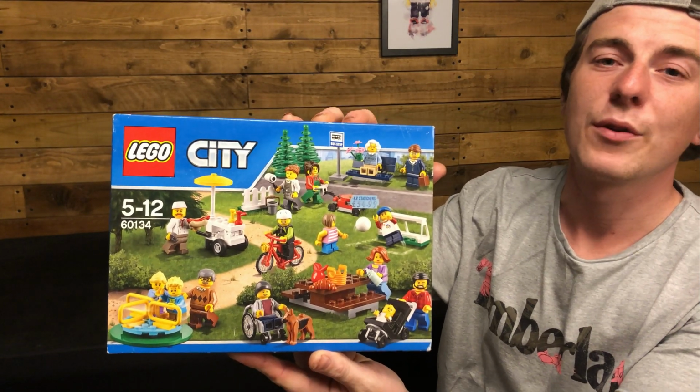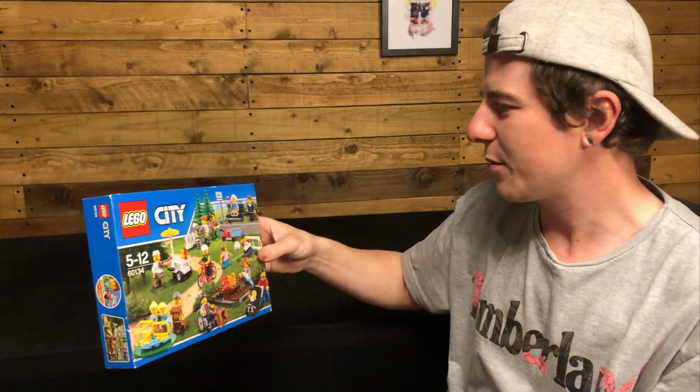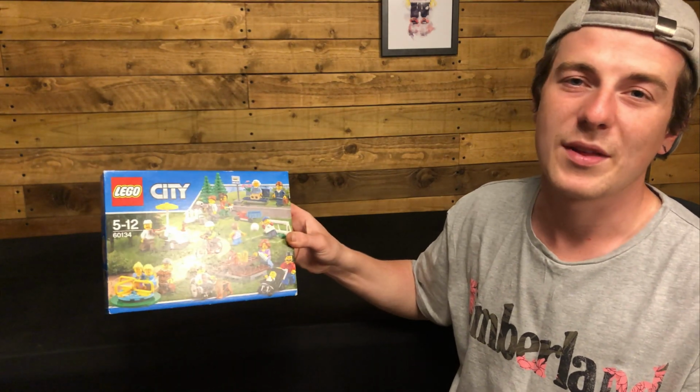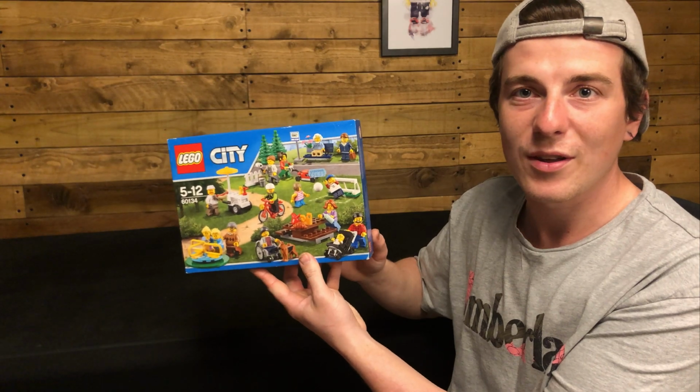I know that these can go for quite a bit on the aftermarket. Had a quick look on eBay while I was in the store, and I think this one went for about £50, so there's about £15 in profit, hopefully. Maybe a little bit less once you take off eBay fees and stuff like that, but yeah, People Pack, good start to the haul.